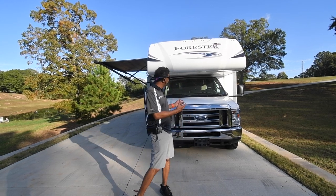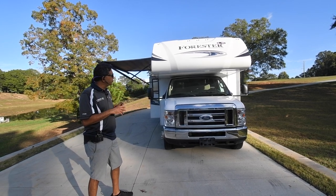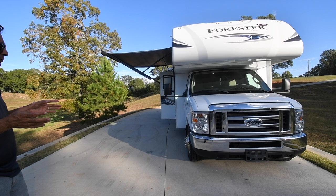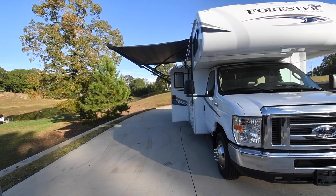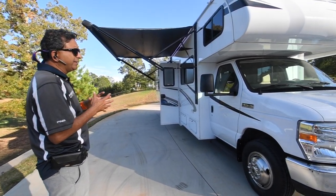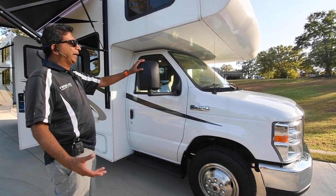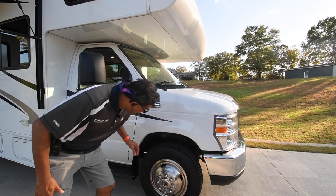So today we're going to present you a 2019 Forester by Forest River, model 3125. It's about 31 and a half feet long, a bunk motorhome, practically brand new. It's got 29,000 miles, about a year, year and a half old. Just a good motorhome. Maybe a couple of small flaws I'll point out, but it's practically new. Look at the tires, pretty knee-deep tread on them.